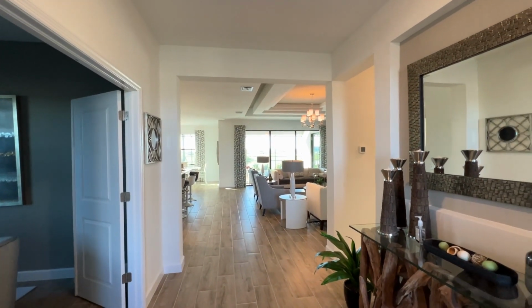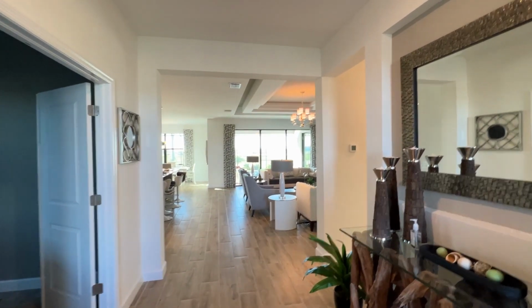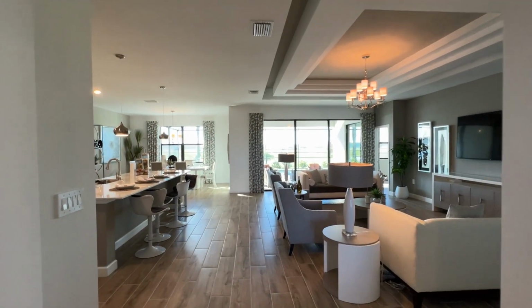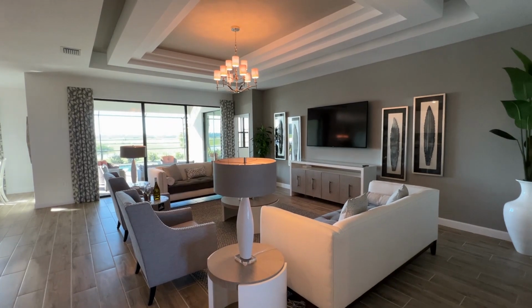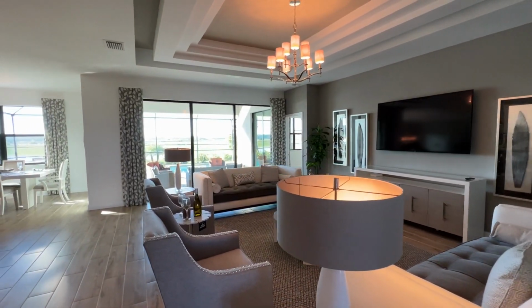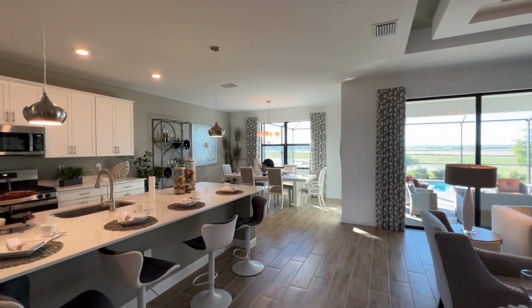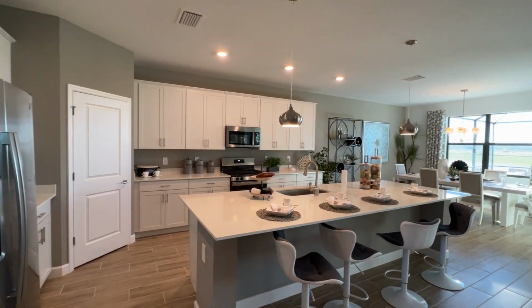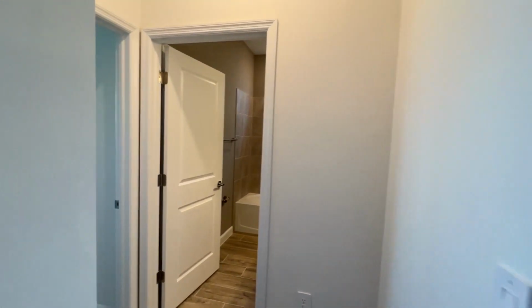And here we go. Welcome to the Summerville. As you can see, right when you walk into this home, you just have a beautiful view right straight back, all of the light coming in to this very open floor plan that really accommodates our modern living and style. All right, let's take a look.